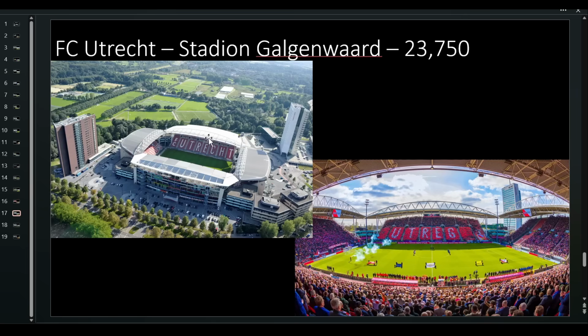Okay, I love the city of Utrecht. I've never seen the stadium though. Is it on the outskirts? It looks like it's near the outskirts, to be honest. It's not in the middle of the city, is it? Yeah, so it's slightly unusual in the fact that it's got very large sided ones with these gaps in the side. So slightly different to the rest of the ones in this country.